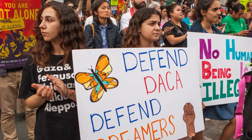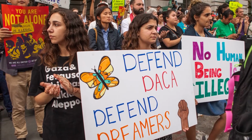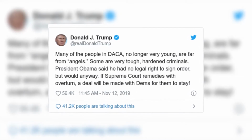DACA, the Deferred Action for Childhood Arrivals, is under current contention in the Supreme Court. DACA is a program created under the Obama presidency, and it has been a point of contention ever since the Trump presidency began. According to a tweet from President Trump, many of the people in DACA, no longer very young, are far from angels. Some are very tough, hardened criminals.